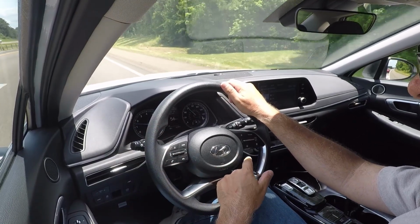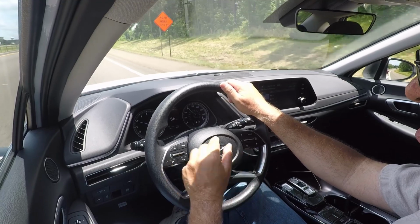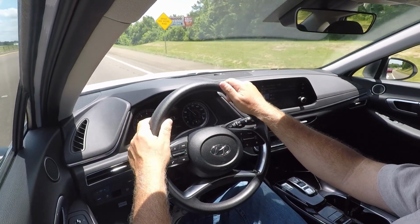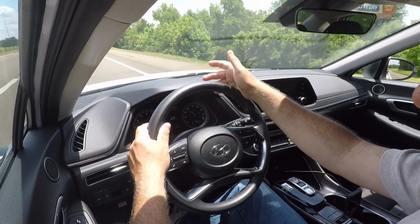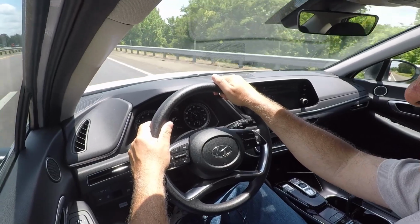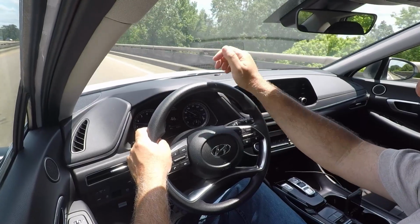Also, the lane departure warning. Lane departure, I feel it trying to nudge me back toward the middle a little bit. And the adaptive cruise control has set me back now to 48. I have not used the brake at all. That's cruise control doing that.